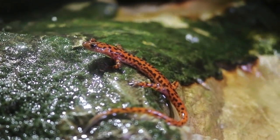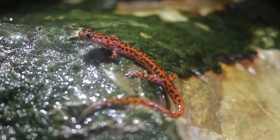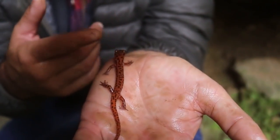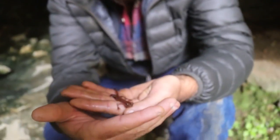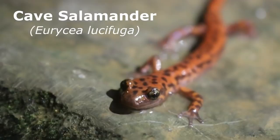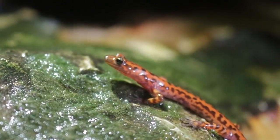Look how gorgeous this salamander is. You can see it has a really striking, bright orange pattern with these beautiful little black dots. This salamander is in the same family as the Ozark zigzag salamander, which we showed you already. The scientific name of this species is Eurycea lucifuga, a very beautiful plethodontid salamander. I'm just so jacked that we were able to climb back there and find it.